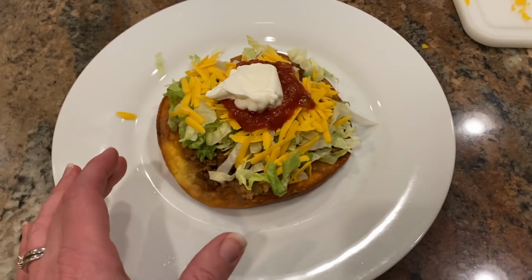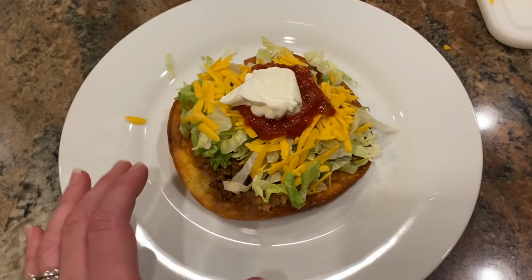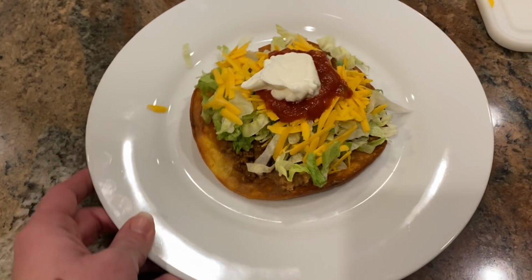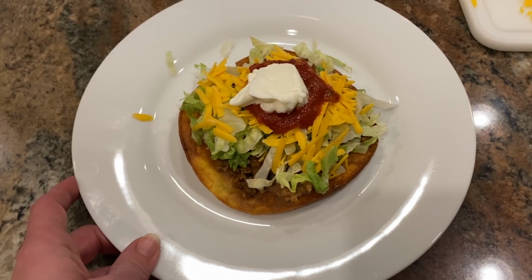And this is a really inexpensive meal because the ingredients are really inexpensive, especially if you don't use meat. If you want to make it a meatless meal, this is a very budget-friendly meal that you can stretch a long way if you're trying to feed a lot of people.